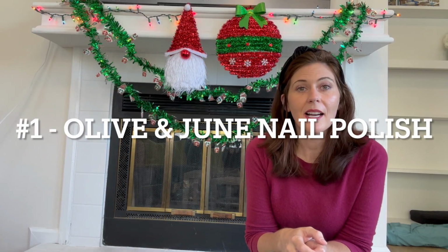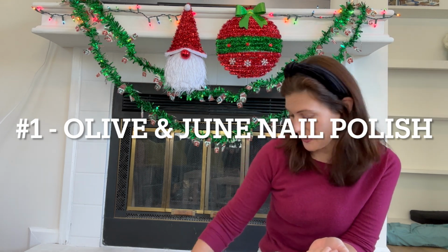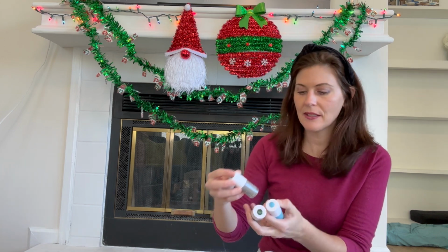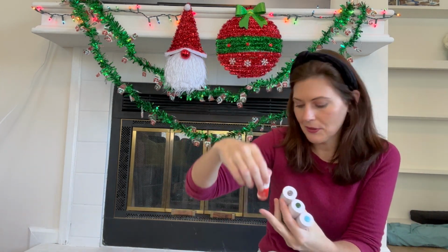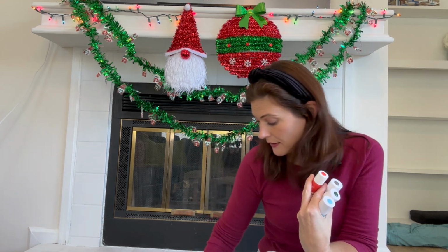Let's get going. The first thing I'm going to mention, I did talk about in my women's gift guide. It is my favorite brand of nail polish. I'm going to pull out a few colors here to show you. This is the brand Olive and June. I have many of their colors. I have some small bottles, some big bottles. I tend to prefer the ones that are called long lasting.